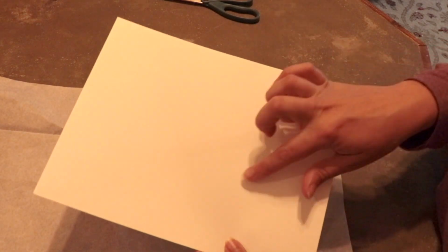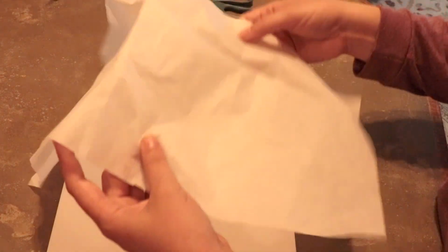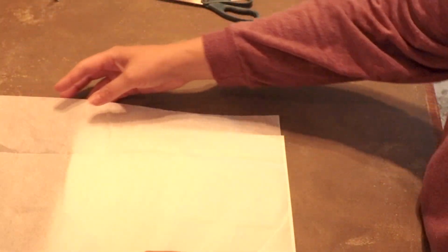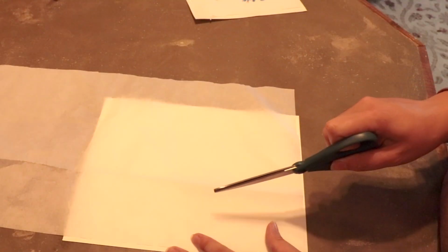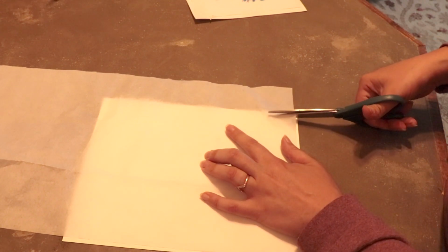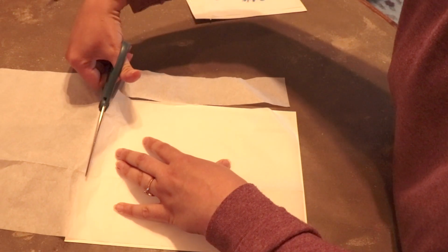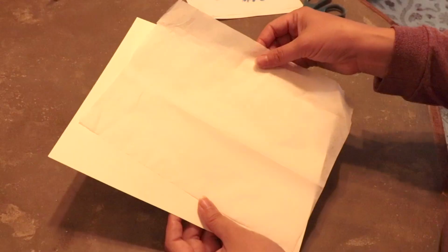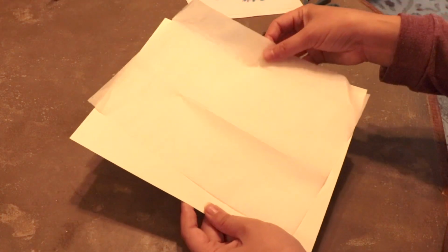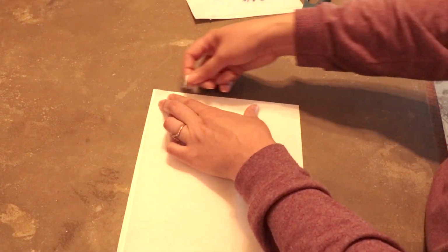So you're just going to take a piece of paper. You can do cardstock or you can do regular printer paper, and then you're going to take tissue paper and cut it down to size. We're going to cut it just a little bit smaller than 8.5 by 11. And now that we have our tissue paper cut to size, we're just gonna tape it on down. Along the edge that feeds into your printer, you're gonna wanna make sure you tape down this whole edge.